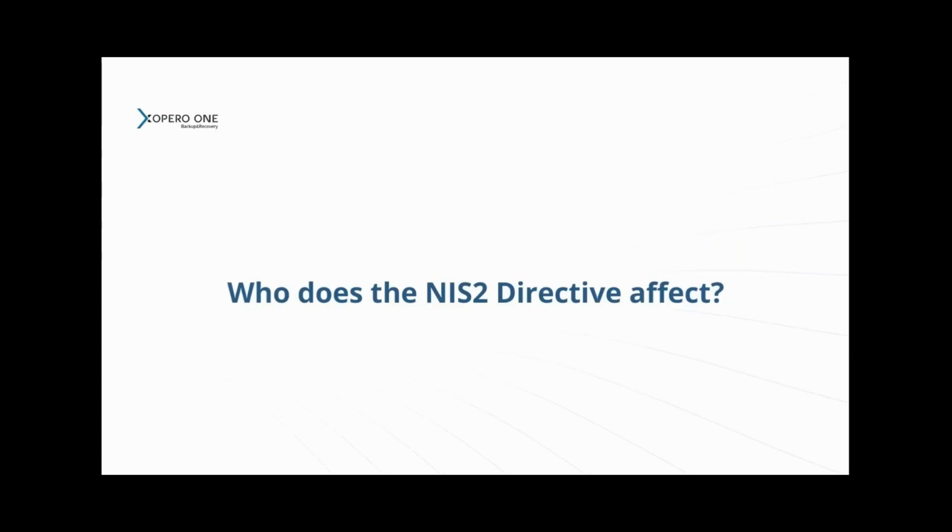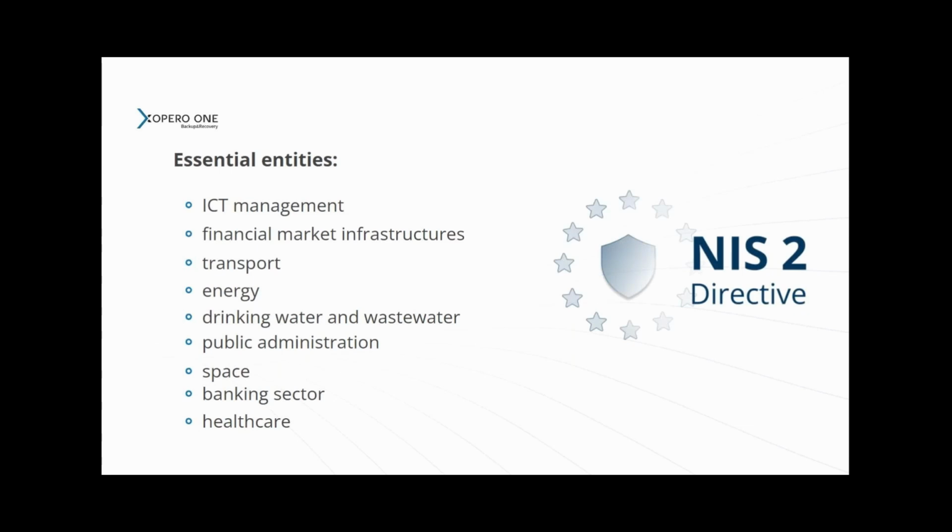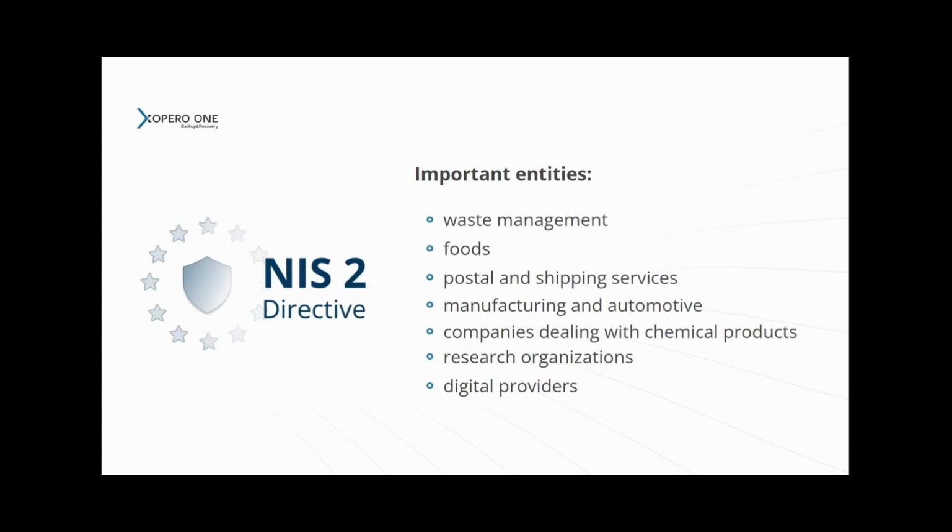So who does the NIS2 directive affect? Which industries? The essential entities: ICT management, financial market infrastructures, transport, energy sector, drinking water and wastewater, public administration, space, banking sector, and healthcare. A few important entities are waste management, food, postal and shipping services, manufacturing and automotive industries, companies dealing with chemical products, research organizations, and digital providers.